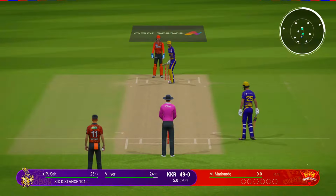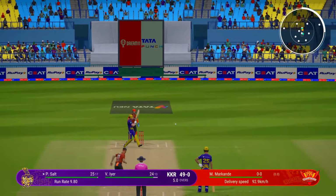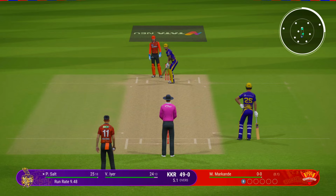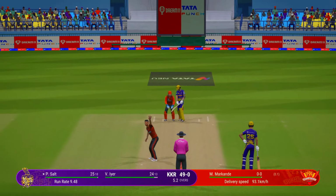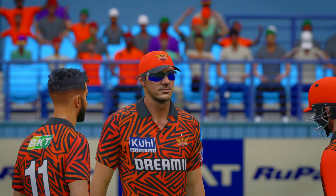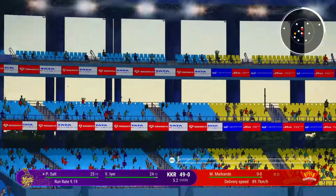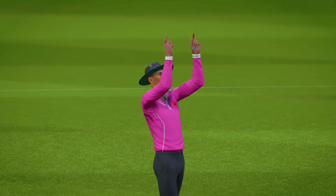Well, that was a struggle, getting smacked all over the park. Going with spin now. The Sunrisers with a massive shout. Six of your finest, please. Cover drive for a maximum. Brilliant. Just a little bit of room given, and the power was immense. That's flown over the boundary.